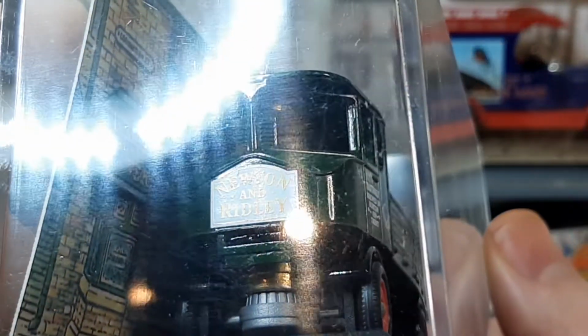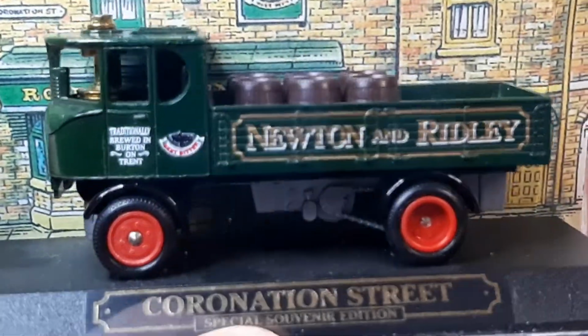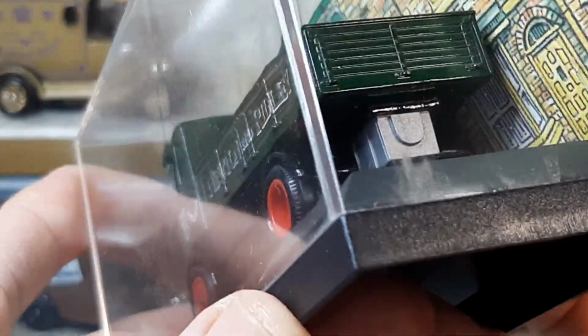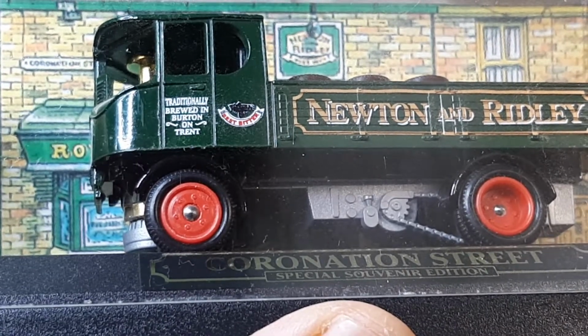And look at the drive system underneath and the steerage system. Goodness me. And can you see the old drivetrain to the rear axle? Chain driven. And there's 6 or so beer barrels in there. I just wanted to show you this because, again, this is totally stunning. And it cries to be seen. And there we go on the door. It says, traditionally brewed in Burton upon Trent.